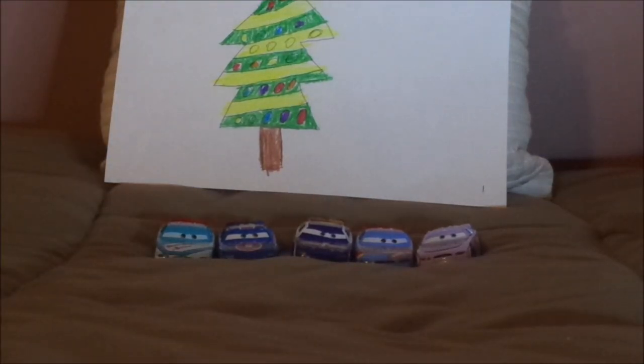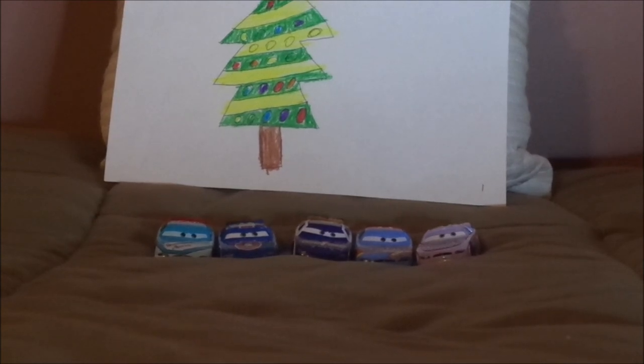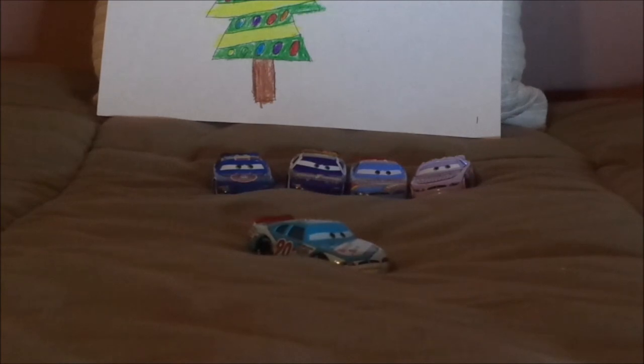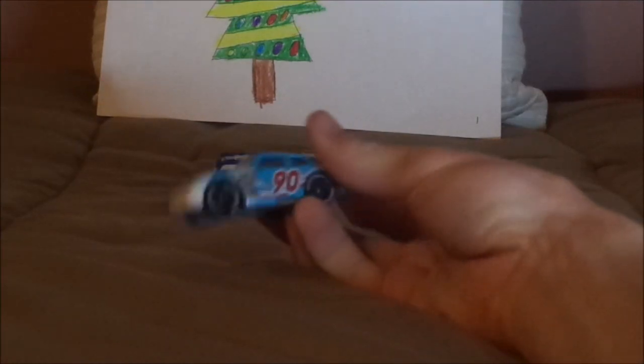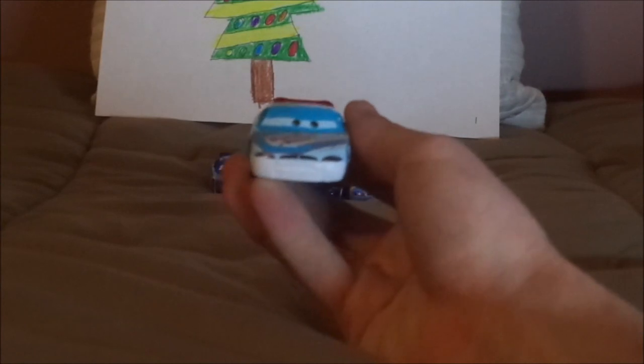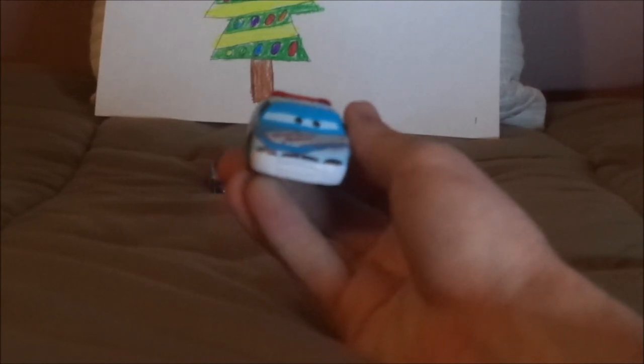And now, without any further ado, let's dig right into the review for each one of them. First, we're going to start off with Ponchy Wipeout, bumper save number 90. Here we have his angry, determined facial expression, his blue and white paint job and black grill and headlight stickers with a red number 90 on one of them.